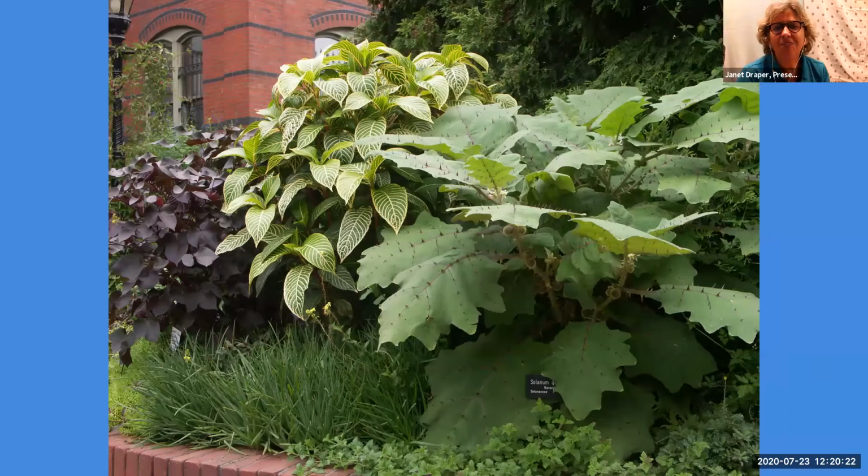You know, that color is repeated over here. This is a cotton, by the way. It's a black cotton, Gossypium herbaceum, the black form, and Sanchezia in the middle. Wonderful texture, not a flower to be seen. It's all about texture, and it's still very vibrant.